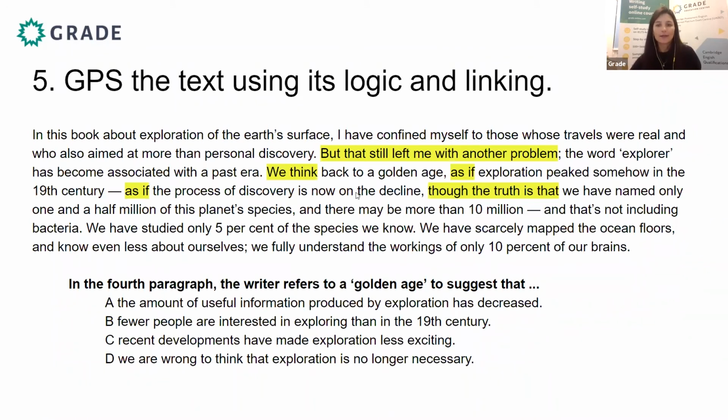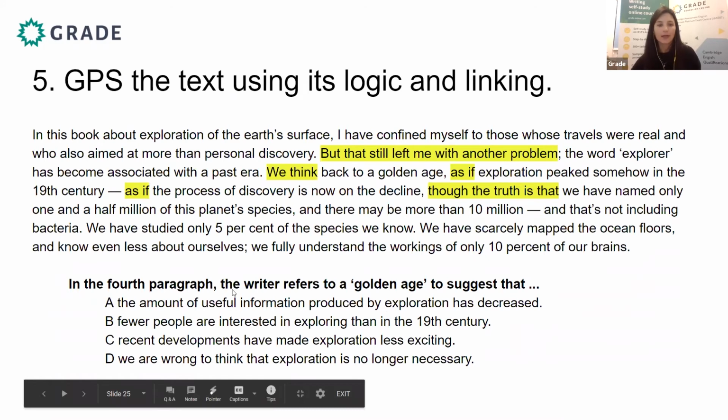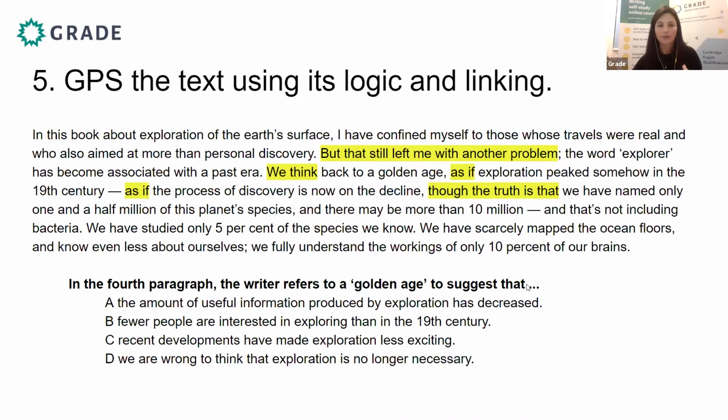So right now, using this logic, will you choose the right answer? So the writer refers to a golden age to suggest that. So what does the writer suggest in this paragraph? What's his main idea? A, B, C, or D? Okay, one option. Anyone else? Yes. Right. Yeah, exactly. So D. Right, that's right. Okay, yeah, guys, you're absolutely right.